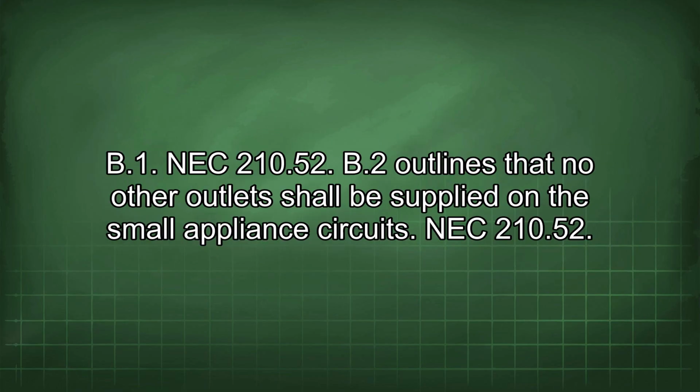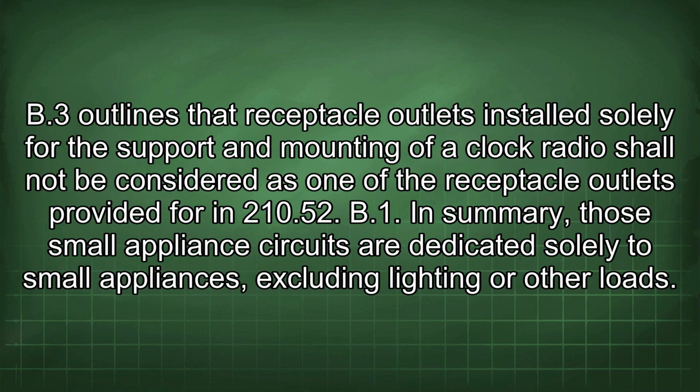NEC 210.52(B)(2) outlines that no other outlets shall be supplied by the small appliance circuits. NEC 210.52(B)(3) outlines that receptacle outlets installed solely for the support and mounting of a clock radio shall not be considered as one of the receptacle outlets provided for in 210.52(B)(1).